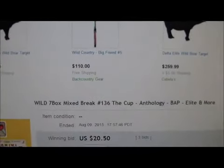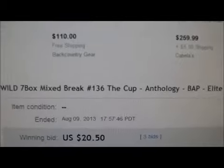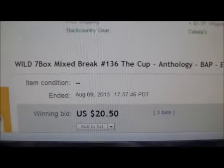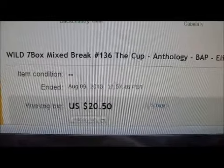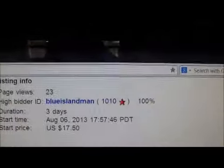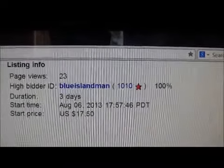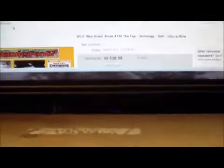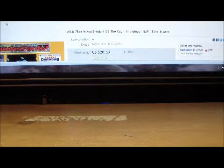All right, now let's move on over to eBay. I list my teams alphabetically. The Minnesota Wild will always be the last team to end. Here you see the Minnesota Wild ended on August 9th, 2013 at $17.57. High bid of $20.50. And our Wild owner this weekend is Blue Island Man. So we've got the last auction has ended. We got a list of the winning bidders.